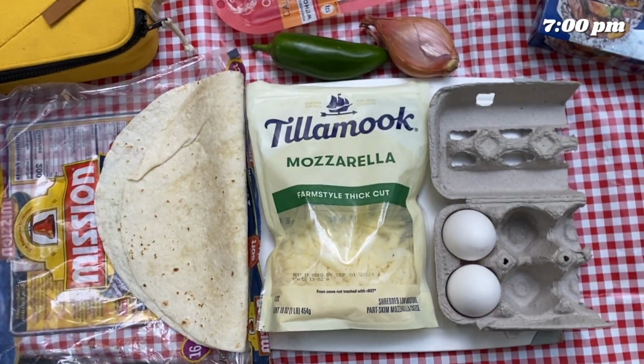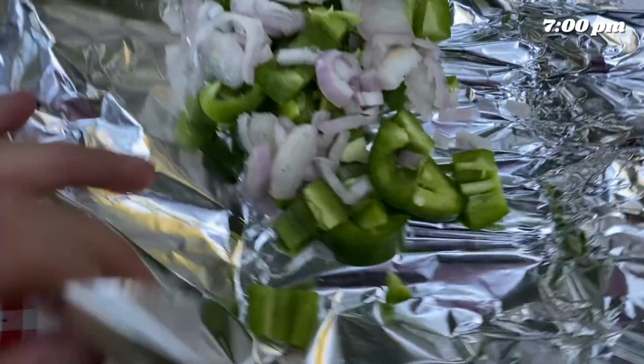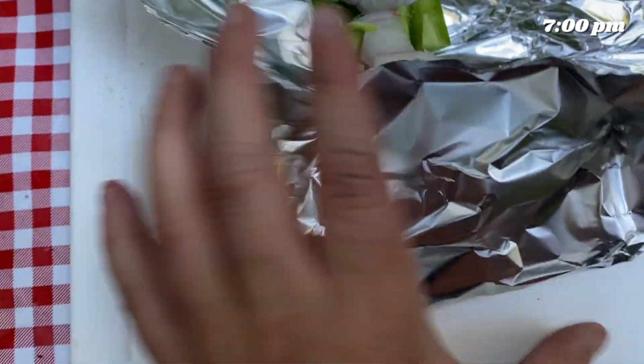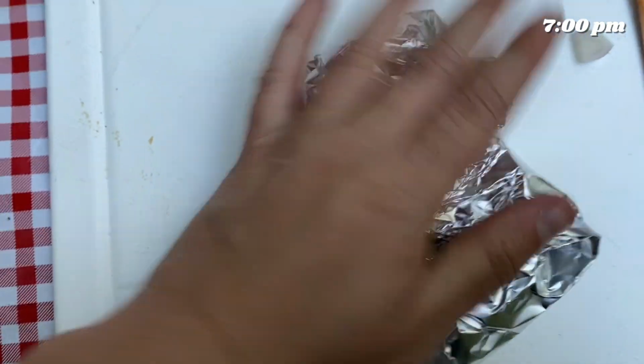I wish I had some salsa, but whatever, it'll still be good. So I'm making this little foil packet of chopped jalapeno and shallot. I don't have any oil. My oil spilled the other day, so I don't have any left. Hopefully this will still work fine without any oil. And yeah, I'm gonna put this in the fire to cook for a little bit.